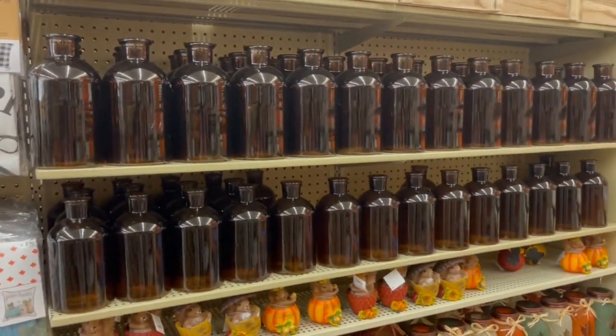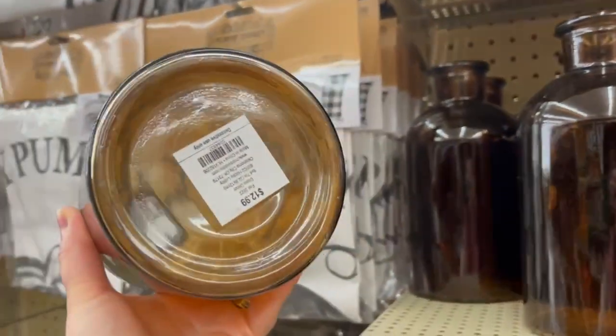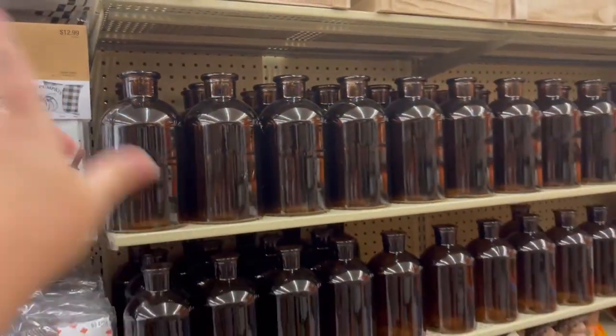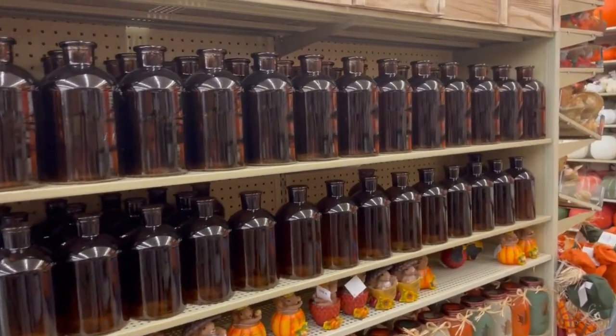There's a bunch of really pretty, just like amber colored glass vases. They're right now $12.99, but I think once these go on sale, those would be really pretty to do some picks out of. Maybe some fall floral.